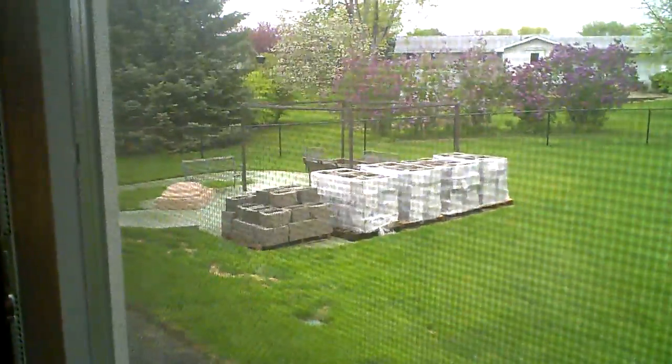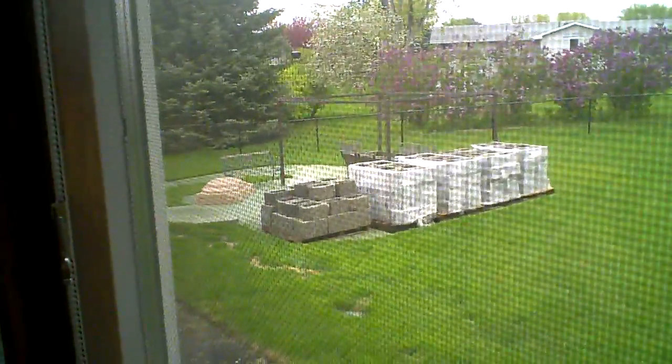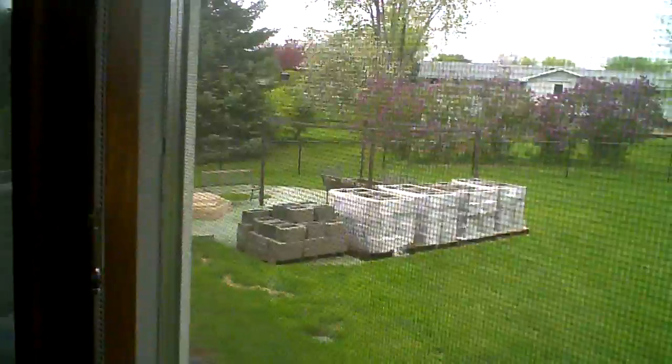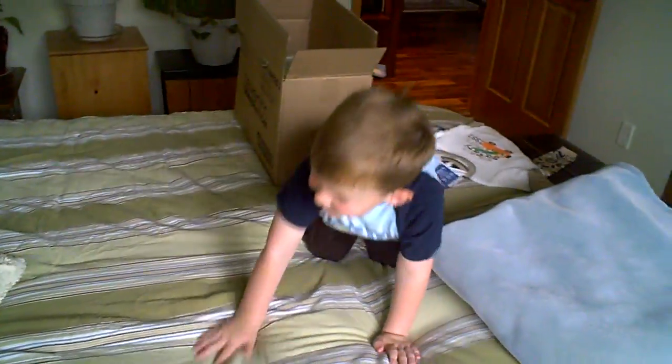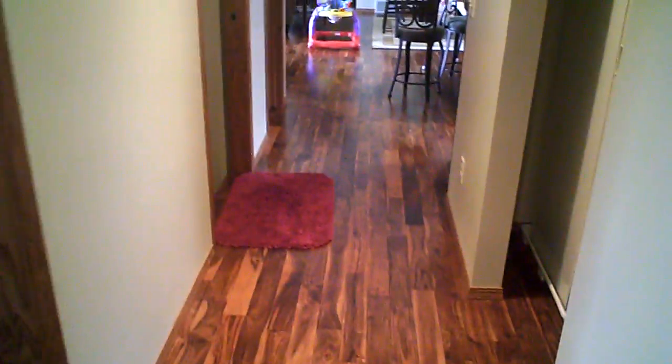And then you can see their patio. They've got a bunch of bricks right now. They have a little retaining wall they're going to use those on. And the little sandbox. And there's Morgan. Say hi, Daddy. Hi, Daddy. And there's their little shoe bench that we have plastered full of all of our stuff. Okay, shut that door to that room.